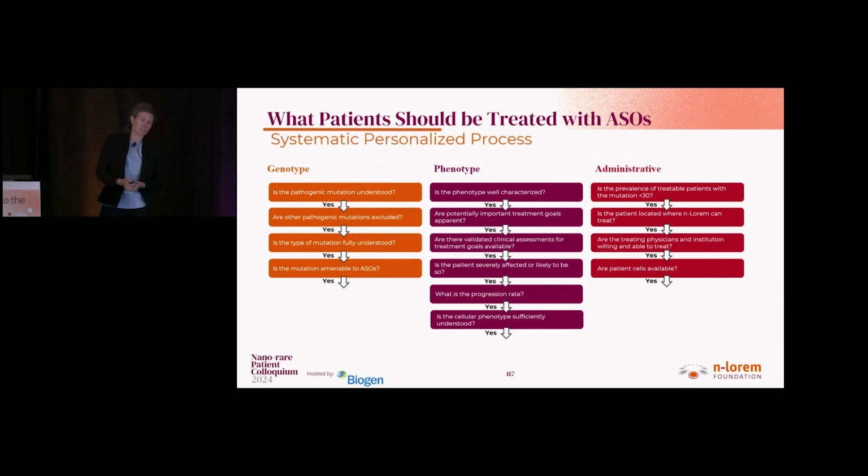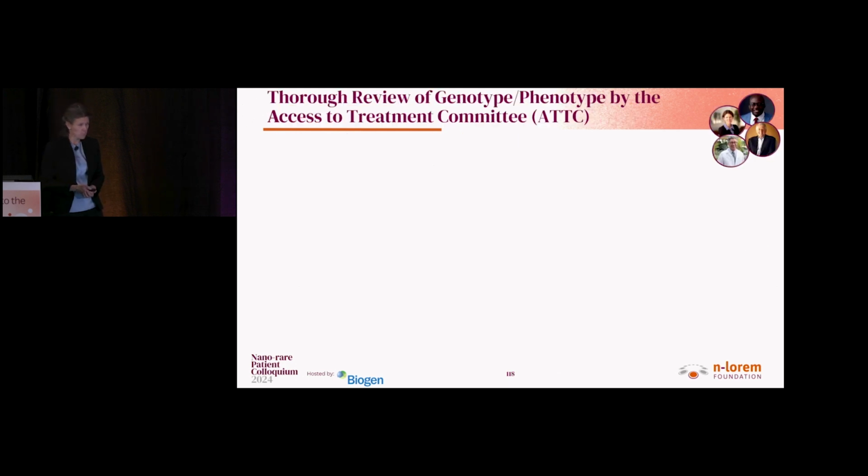As Stan was also mentioning yesterday, it's very important for us to make the right decision on whether a patient is amenable and suitable for being treated with an ASO. And so this falls in different categories. We look at the genotype, at the phenotype. There's also administrative things we need to make sure. Do we have an investigator, an institution that can provide this? Because at the end of the day, we just want to make sure we can develop the right ASO, and give it to this patient in a very safe environment, an environment where we know we'll have clinical oversight.